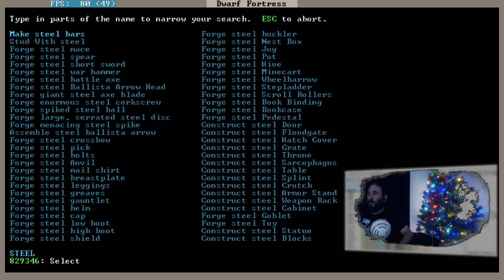Hang on. We've only got a weaponsmith, haven't we? Not an armorsmith. So if I make steel weapons, we're not going to get much of that steel back. It's armorsmithing that truly gives us the ROI that we crave. Why am I not allowed to sort this with everybody at the top? Oh, because I've sorted it by squad. There we go. Now I can see who our best person for the job is.